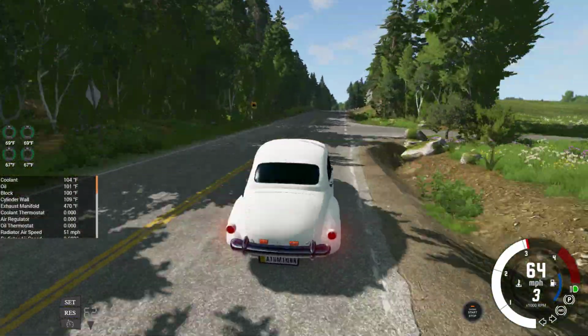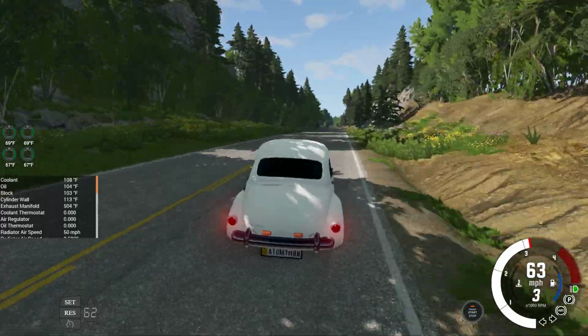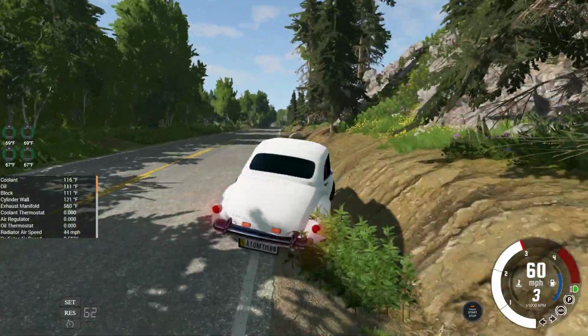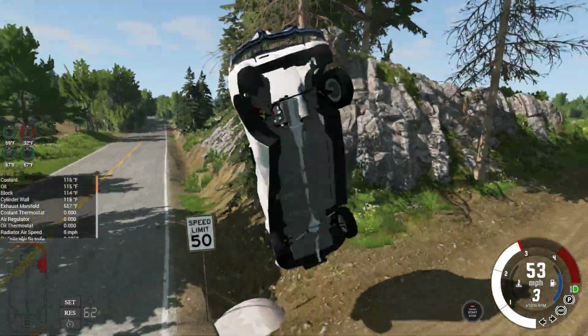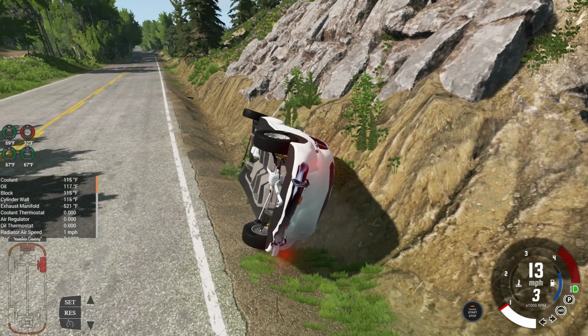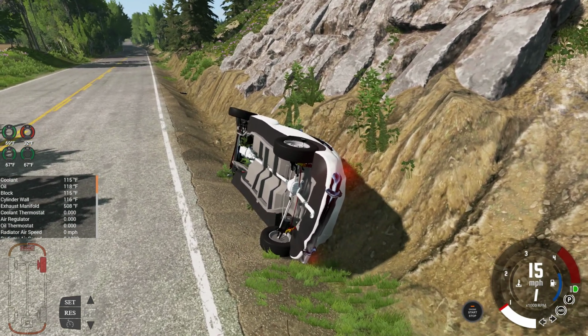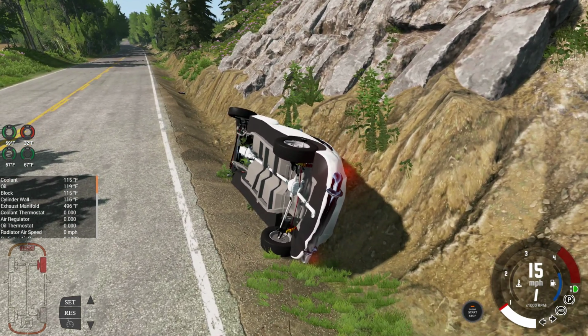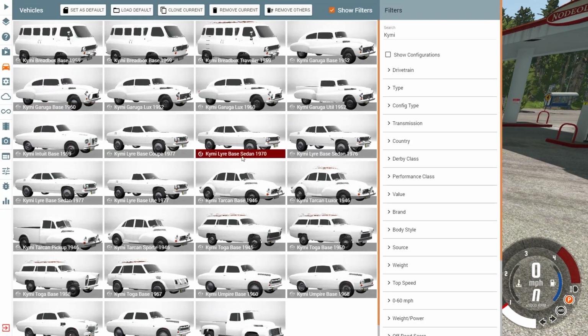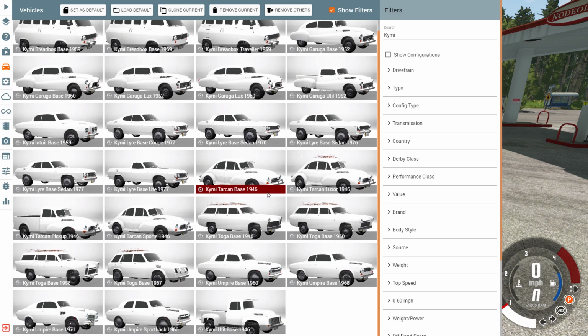It drives. It drifts a little. It goes into the ditch. It dies. Yeah, that's the Tarcan in a nutshell. And a shell nut. Is that it? Is that all the Tarcans there were? Because we only produced the 46 models. Very true. That is all we produced.